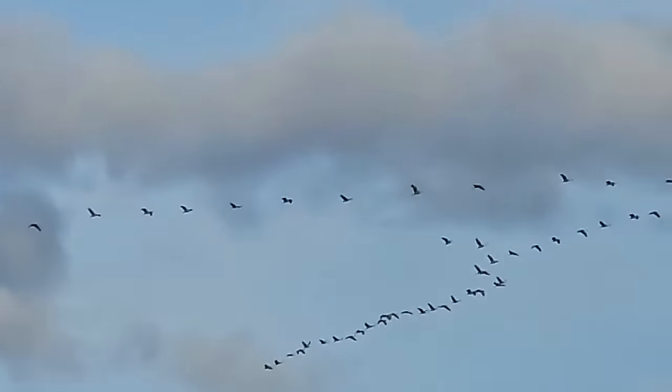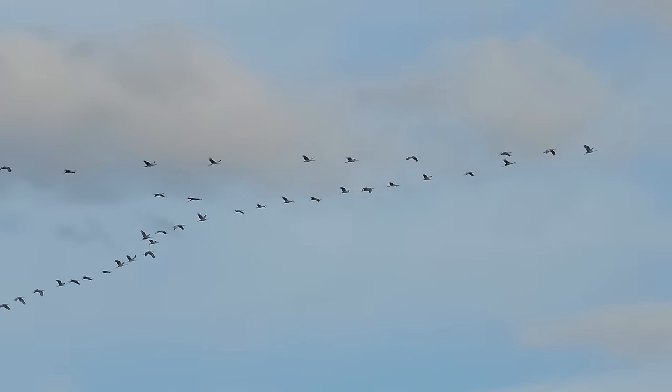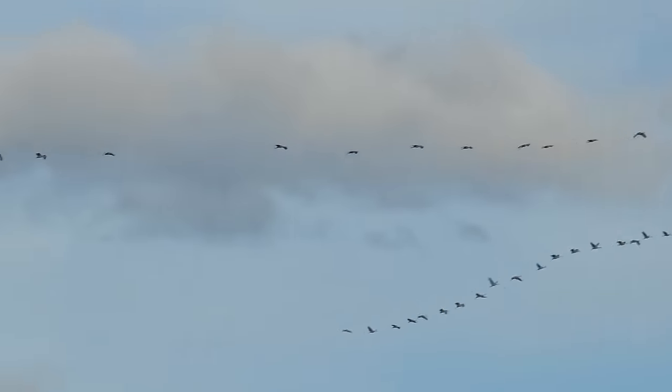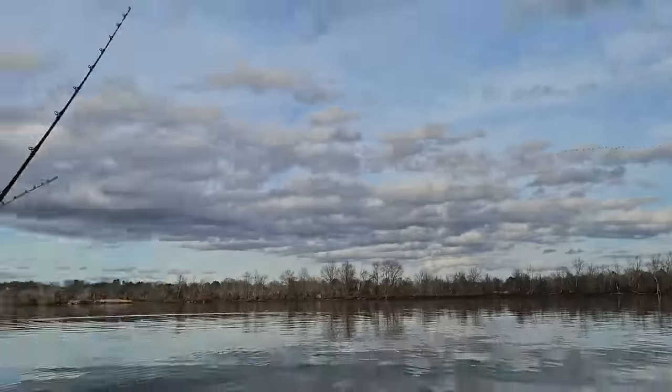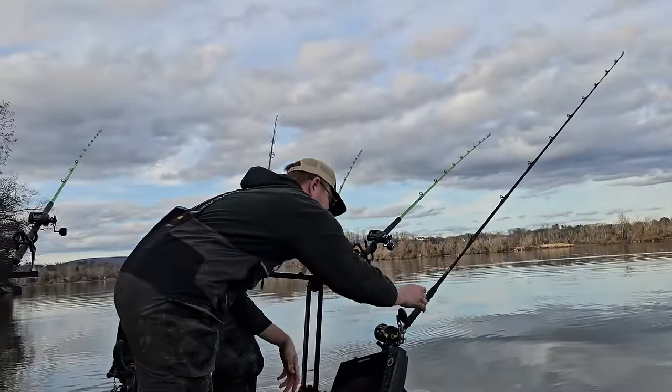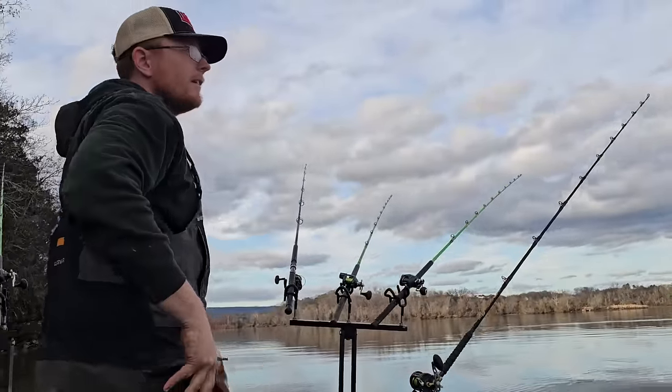Beautiful. Glad you guys got to come along with Brian and I on this little fishing adventure in beautiful East Tennessee. This is one of the days that everybody dreams of, and we are having a blast, while the sandhill cranes migrate. Yep.